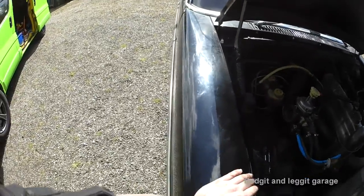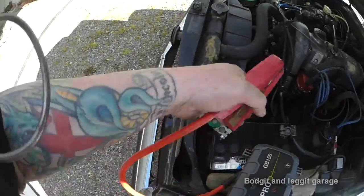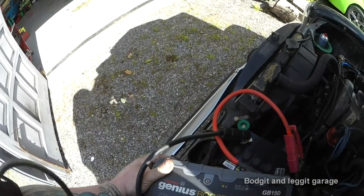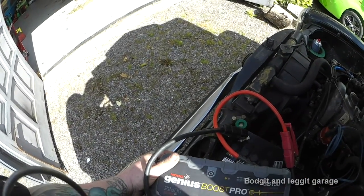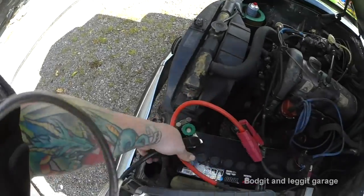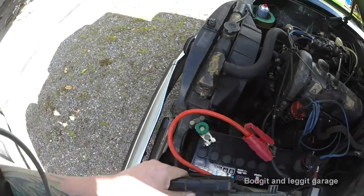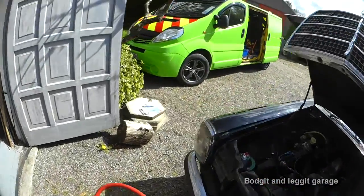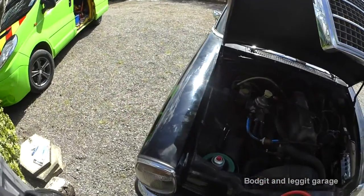Let's see if it's charging the battery. I'm going to quickly stick this on because it's got a little volt gauge on it. It's gone up a little bit, but no, 12.7, it's not charging the battery, unfortunately. But before we call it, we need to be 100% sure, but yeah, it's not doing it.